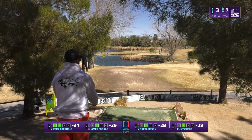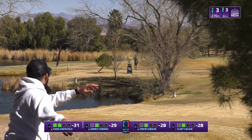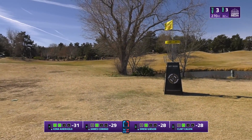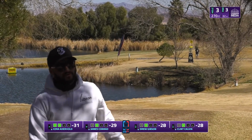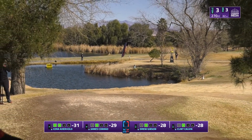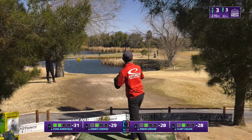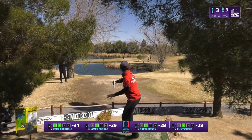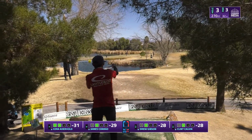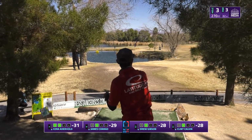Playing for the 2 skipper here. Looks to be good. Oh, he just caught that little bit early, the last bit of the tree. And he was trying to do what I was just mentioning. It looked like he was really trying to push that disc still left of the basket to give himself a tailwind putt on that raised basket. But just couldn't cut it. And this is one of the most exposed holes out here.